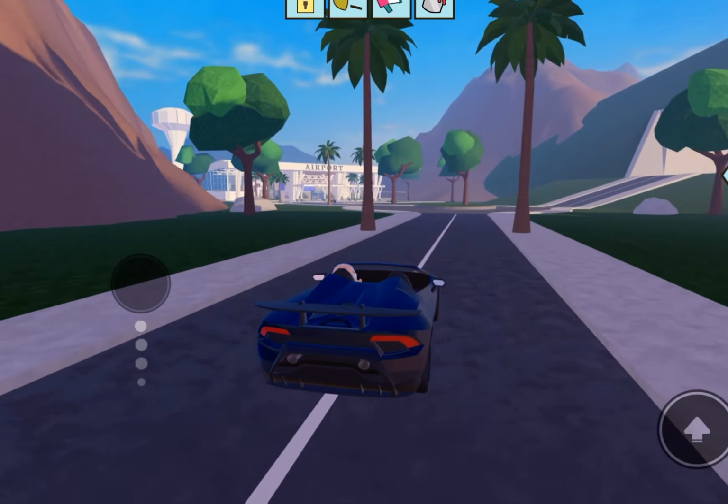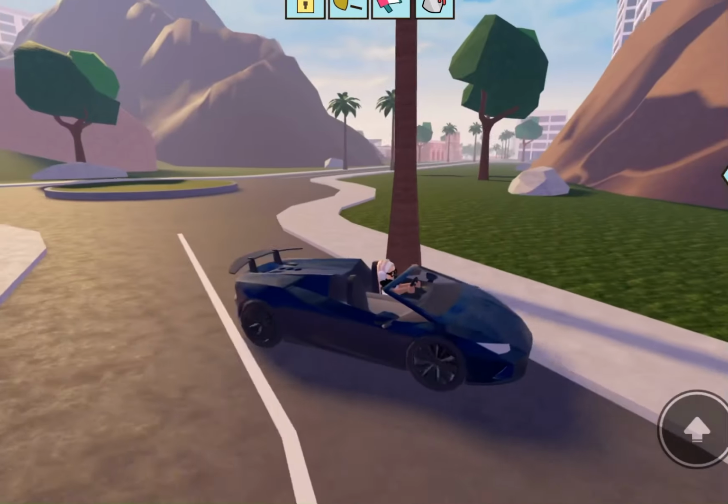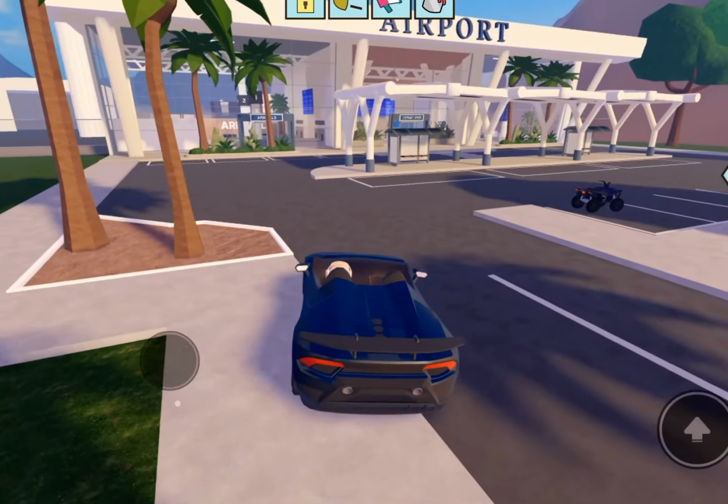Here is the airport. There's a little loop right here. It's by the bank. It's literally by the bank. It's not the Harden Fire Station. And then you can go ahead and park your car wherever.